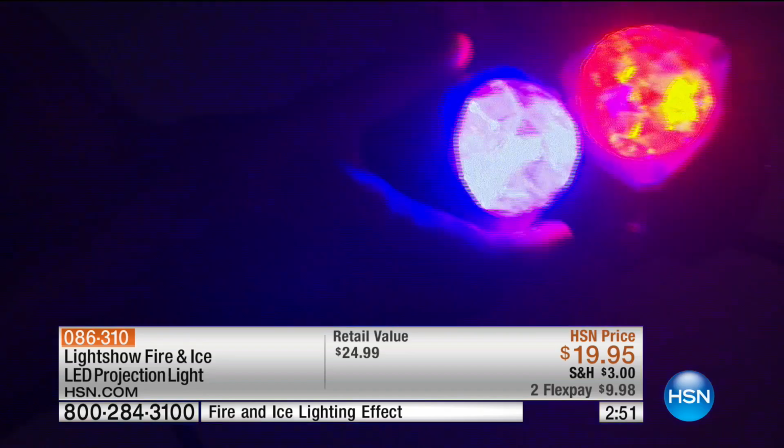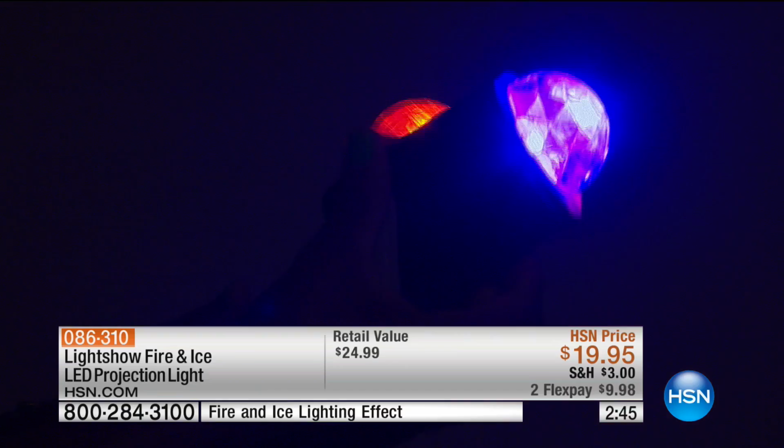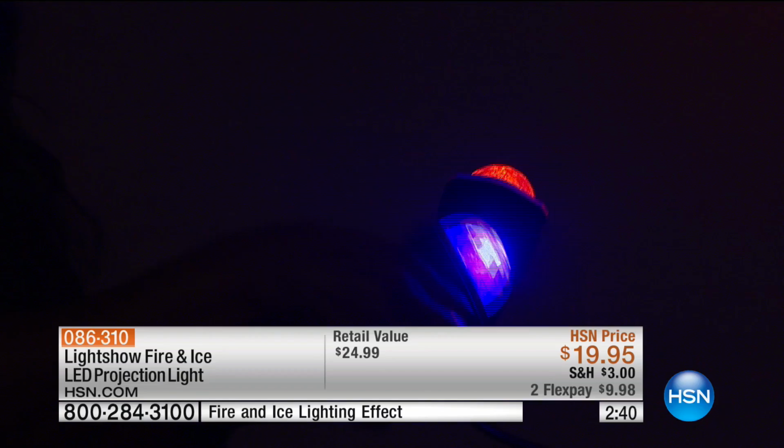And then here's the casing. You can see the casing just like this, and then you can actually put it on its base anywhere in your home. However, if you take this out to the yard, then you would have the ground stake that you simply attach.